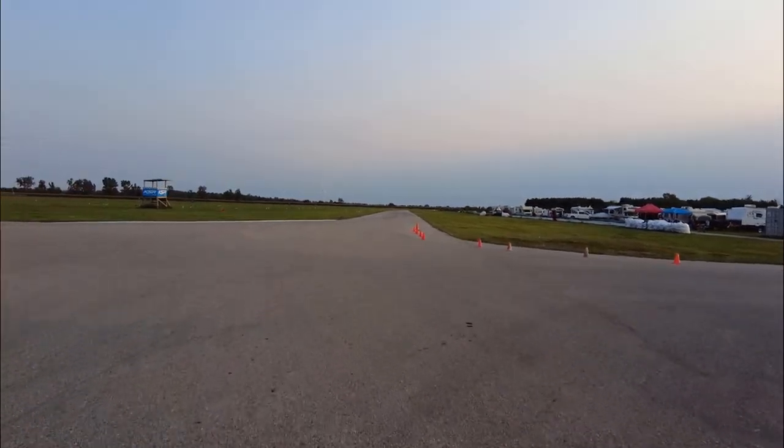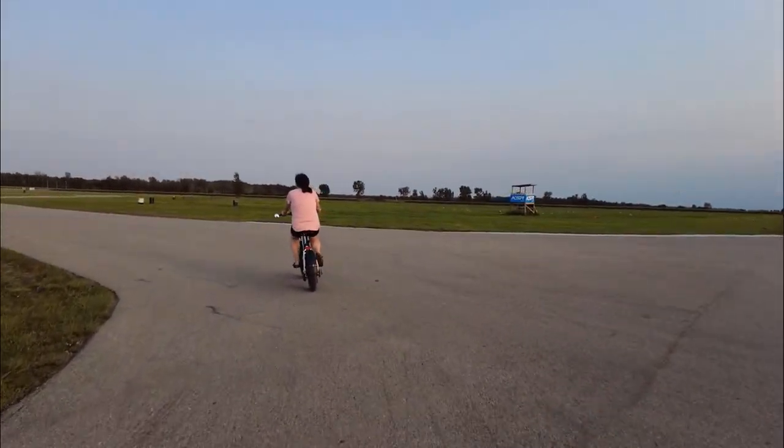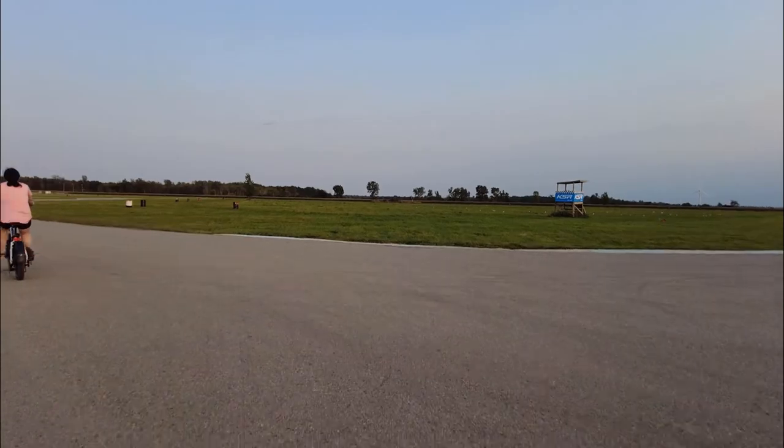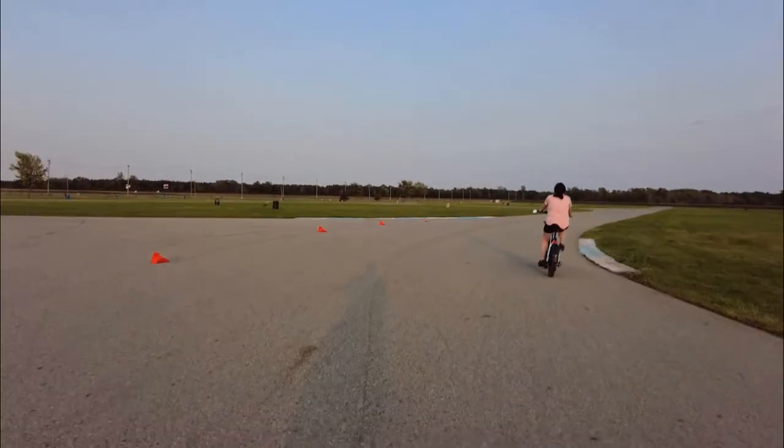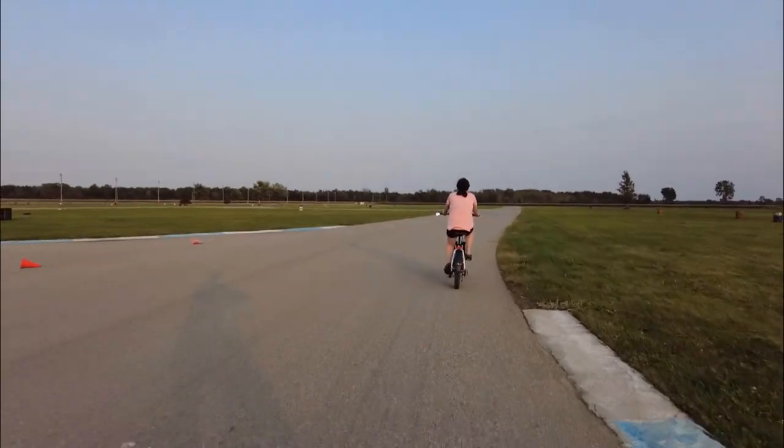After all the day's races, the track is free for folks to explore, so we got on our bikes and got a feel for the racing route at a little bit of a slower pace.